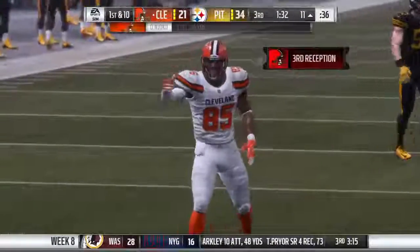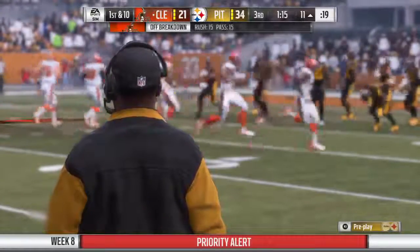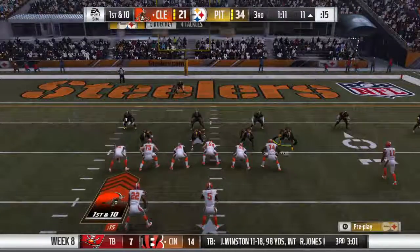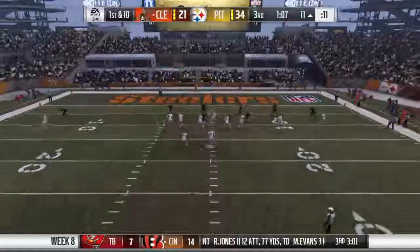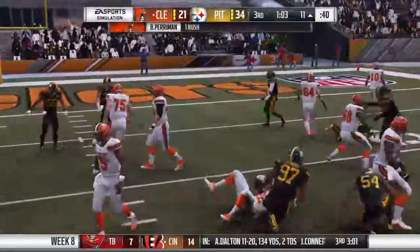Taylor able to find his big tight end in Njoku for the Cleveland first down. That was a route run not just with dexterity, but with intelligence. Found the hole in the zone, made sure the quarterback saw him, and was able to make the sure catch and put the down marker back to 1. And he stopped immediately there. No gain on the play. It'll be second down.